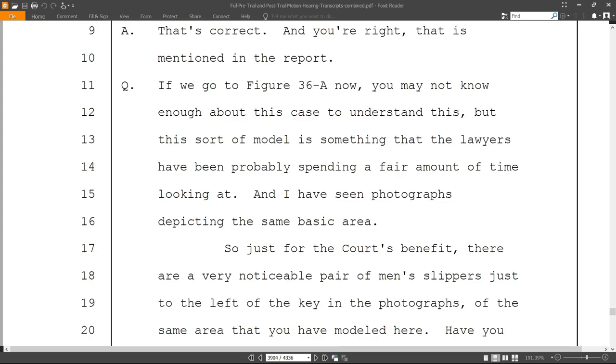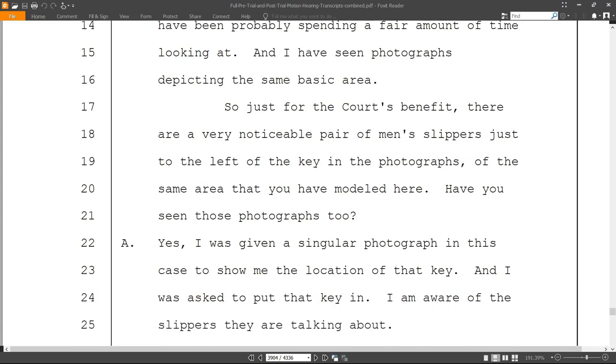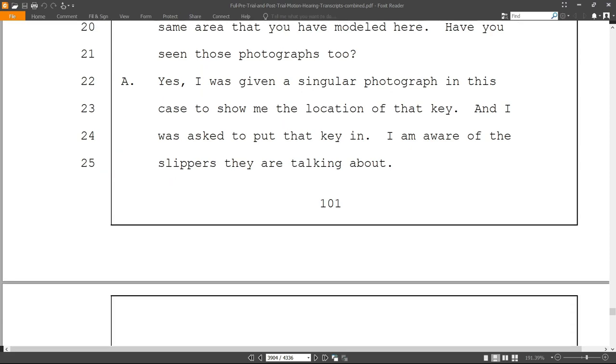If we go to figure 36A now, you may not know enough about this case to understand this, but this sort of model is something that the lawyers have probably spent a fair amount of time looking at. And I have seen photographs depicting the same area. So just for the court's benefit, there are very noticeably a pair of men's slippers just to the left of the key in the photographs of the same area you have modeled here. Have you seen these photographs too?